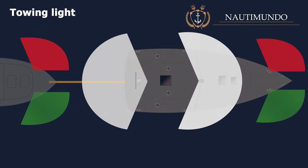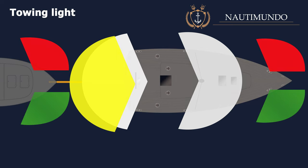Towing light. A light at the stern, similar to the stern light, but in yellow color. This shows a yellow light with a 135 degrees horizontal arc behind the vessel with 67.5 degrees on each stern side.